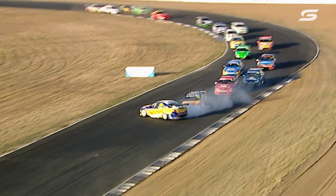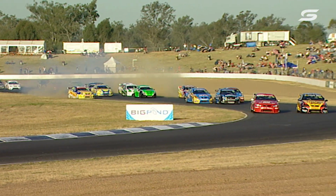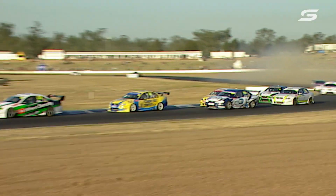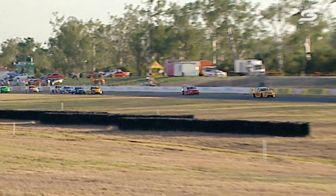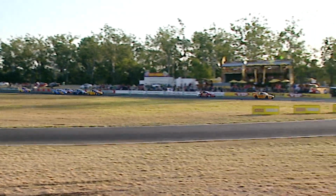Oh, Shane Price goes around. The Sip and Save Commodore did it all by himself. And David Russell has got an instant lead. Shane Price, massively lucky not to get taken out by the field. Look at the gap though, and Jonathan Webb already in second place, but the dice now is for third.